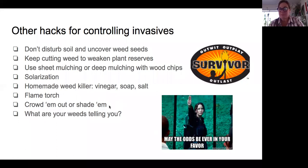Crowd them out or shade them. So basically the idea here is get rid of the conditions that cause that invasive weed to show up. So for instance, you've got a stream. Right next to it is reed canary grass growing, like that picture that I showed a little while ago. Well, why is that reed canary grass there? Because there's no shade. Reed canary grass wants the sun. So if you were to do what most of our streams in our area should be, which is lined with Doug firs and alders and red twig dogwoods and other things that shade that riparian area, then essentially you're going to shade out those things that shouldn't be growing there.